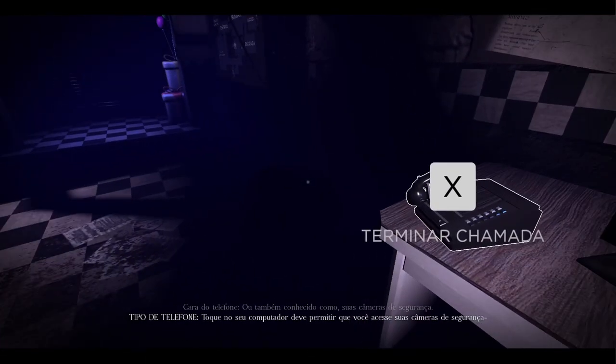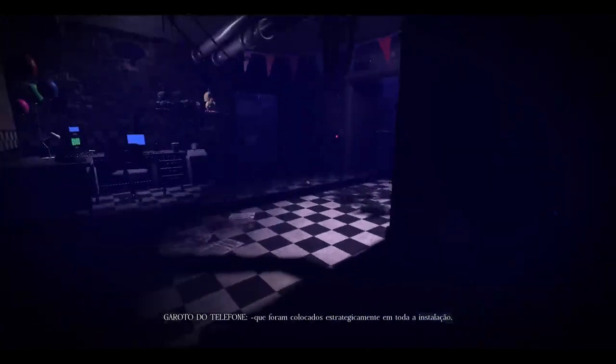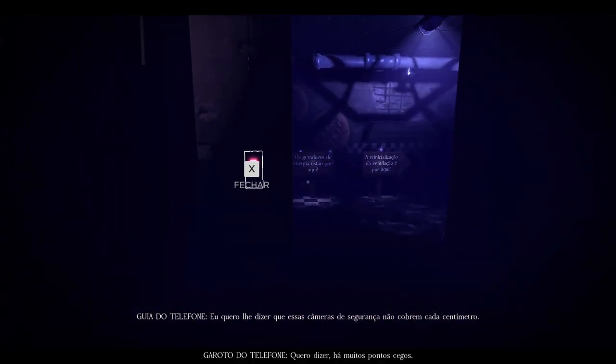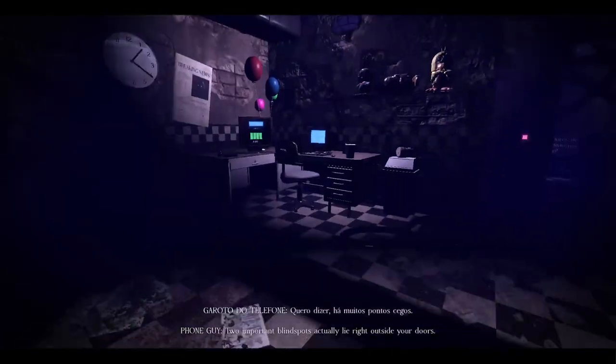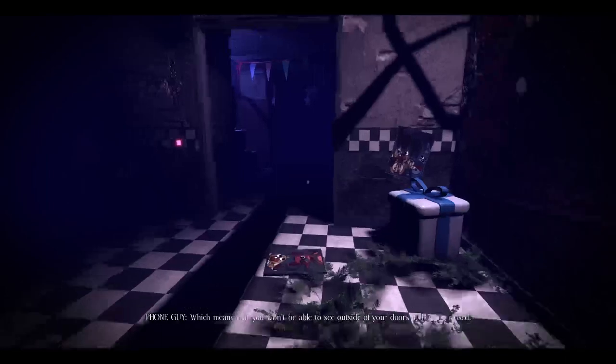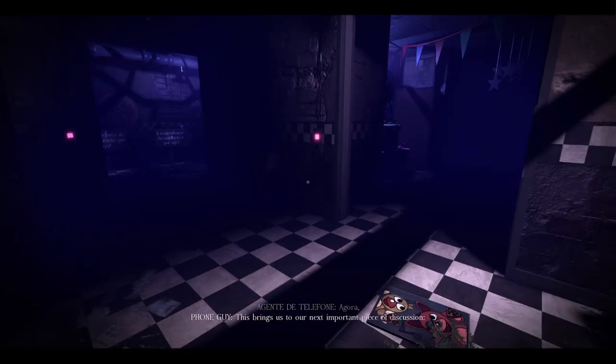Tapping into your computer should allow you to access your security cameras, which were placed strategically throughout the facility. I do want to tell you, though, that these security cameras do not cover every inch. I mean, there are plenty of blind spots. Two important blind spots actually lie right outside your doors. This means that you won't be able to see outside of your doors if they are closed.